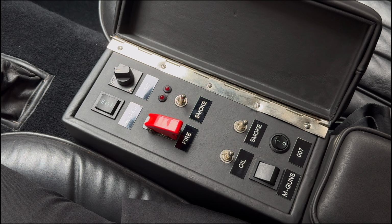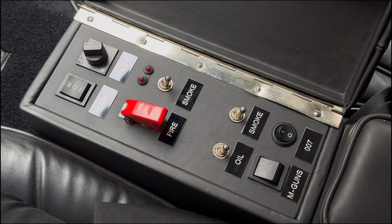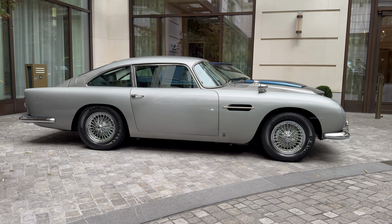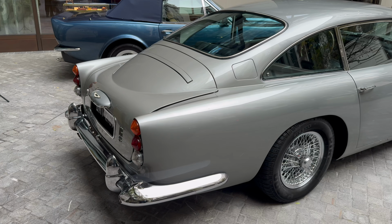So we have, from the top left, the revolving plate button, which I frigging love, probably my favourite feature. Then we have fire, smoke, oil, smoke, guns, and of course, 007 switch. How cool is that? I talked about a missing feature. Now, the only thing this car doesn't have that the real James Bond car in the film had was an ejector seat for the passenger. If you're driving around, the passenger's doing your head in, flick the switch, and off they go out the roof of the car. This car does not have that, and I'm very happy about it, as I mentioned, because I will be going for a ride in this in the passenger seat very shortly, and I do not want the owner, David, flicking me out the car.